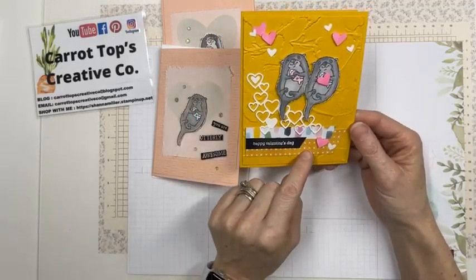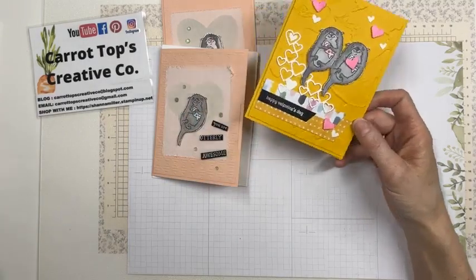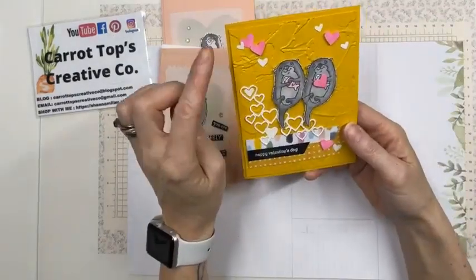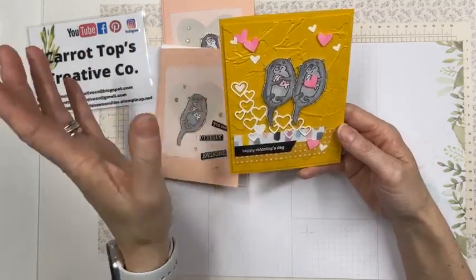This one, I kind of pulled the yellow out of this, the Abstract Beauty paper. And I kind of went through some scraps. I had some of the Hearts die cuts. I had these from another die. I think they're the insides of these ones. I had a little baggie of them.